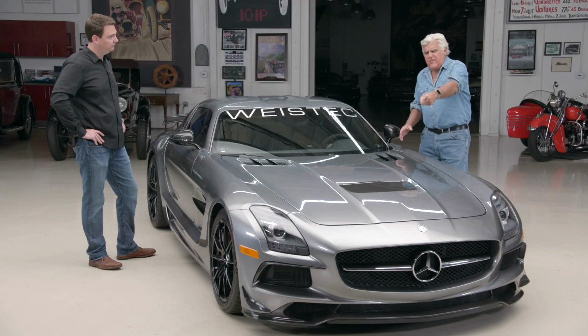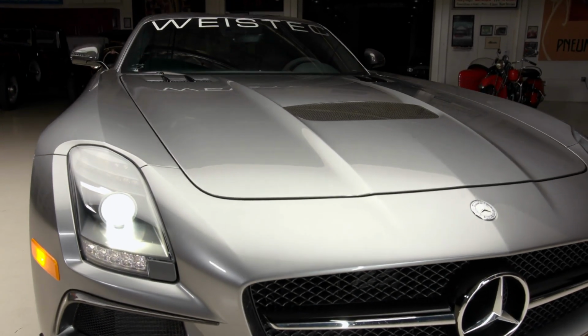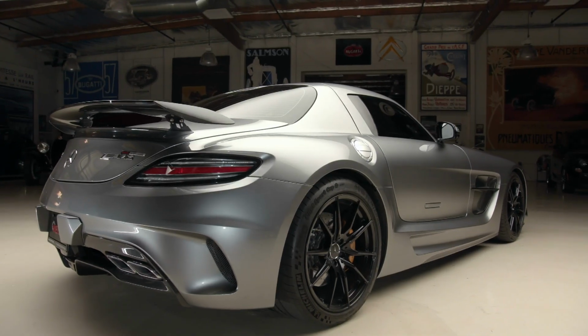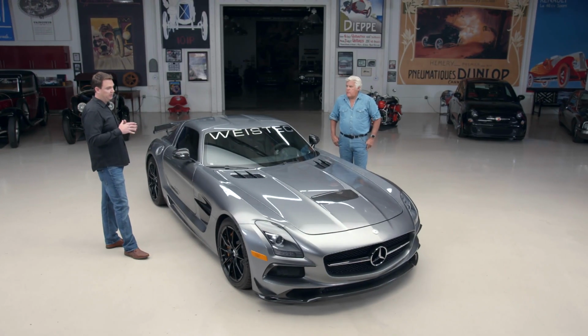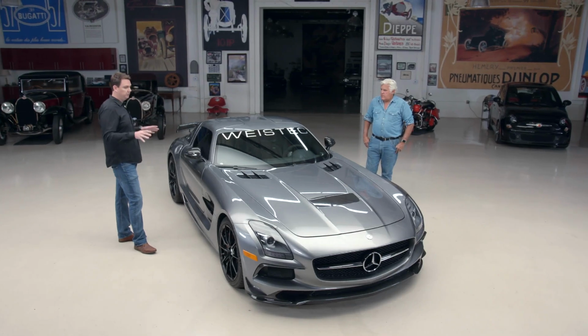Well, that's good. And a few carbon fiber pieces. Is that stock on the SLS factory? So everything on this car cosmetically is stock. The Black Series is a little bit wider, with coilover suspension, carbon fiber hood, carbon fiber torque tube, and slight repositioning of the transmission in the rear for weight distribution. And this was the final edition, the send-off of the SLS Gullwing.